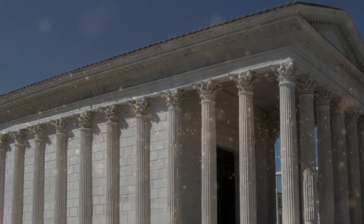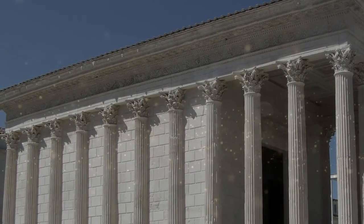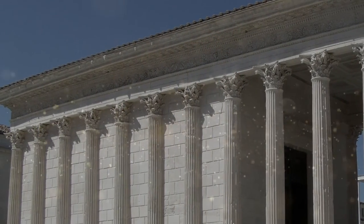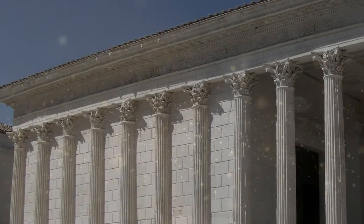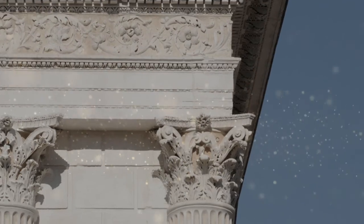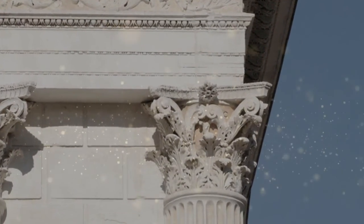With the imminent fall of the Roman Empire on the horizon, Maison Carrée was given a fresh lease of life when it was turned into a Christian church in the 4th century. This decision spared this majestic temple from the neglect and destruction faced by many other Roman monuments and landmarks. Since then, it has been used for various purposes such as a town hall, stable, and storehouse. At present, it is a museum.